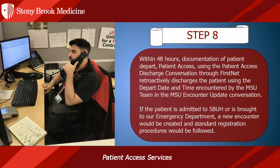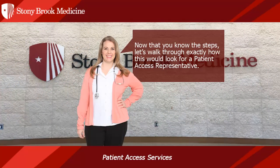If the patient is admitted to Stony Brook University Hospital or is brought to our emergency department, a new encounter would be created and standard registration procedures would be followed. Now that you know the steps, let's walk through exactly how this would look for a patient access representative.